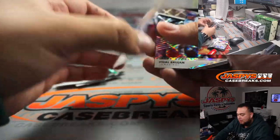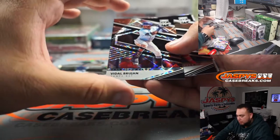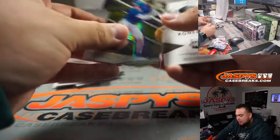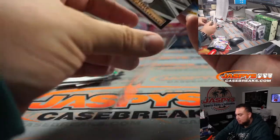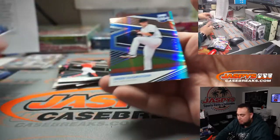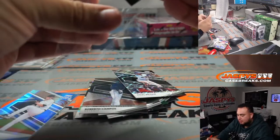We got Sam Weatherly, die cut for Colorado, number 236. Vidal Brujan for Tampa Bay. Milan Tolentino for Cleveland. We got a die cut here, Jackson Miller for Cincinnati. Paul Konerko for the Chicago White Sox. And we got CJ Abrams. Nice. Hidden Gems for San Diego. Drew Rasmussen for Milwaukee. Alright, so we actually didn't really get that many Dominican League players in this box. So it's probably like one.